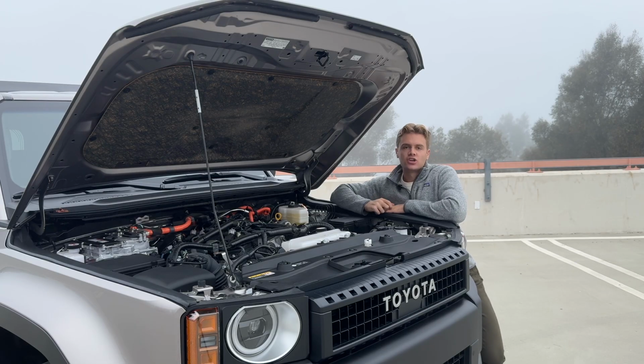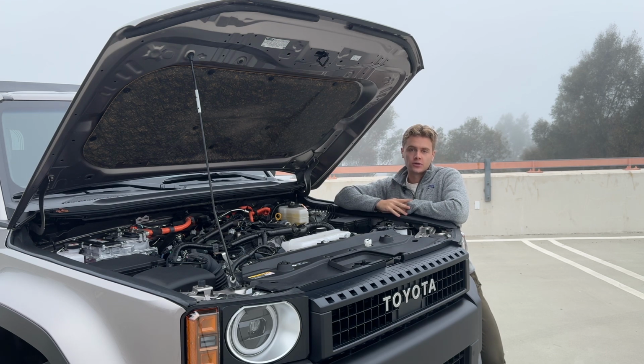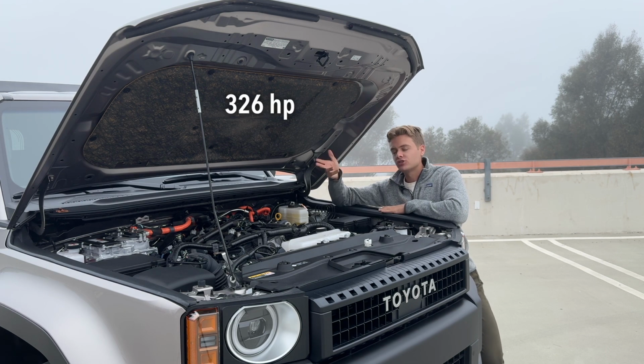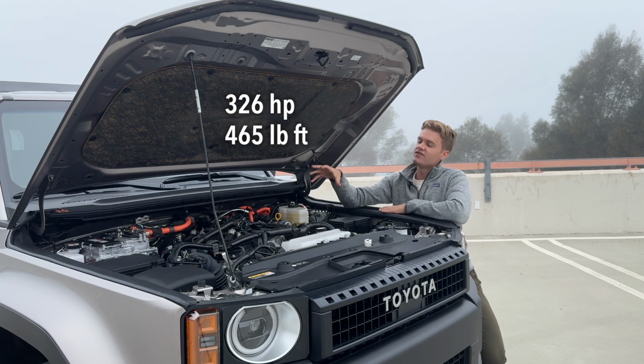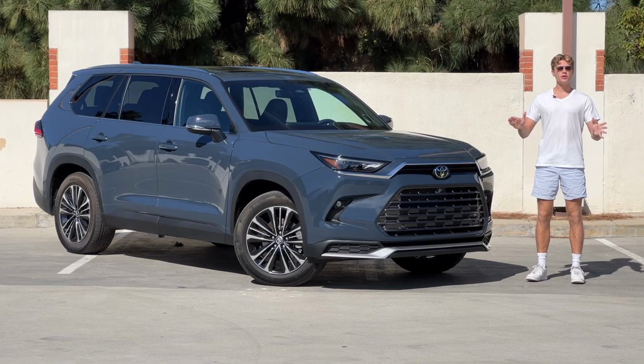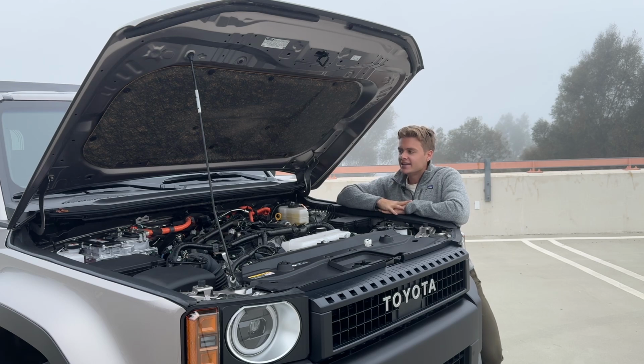But we have to talk about the single biggest difference between this Land Cruiser and the one that came before it. Its engine. And I don't like it. This is a 2.4-liter turbocharged 4-cylinder hybrid system that makes 326 horsepower and 465 pound-feet of torque. I've driven different versions of this engine in many Toyota and Lexus products. Think Toyota Grand Highlander, Toyota Tacoma, Lexus RX, and now again in this Land Cruiser.